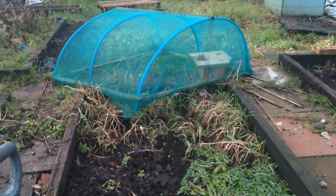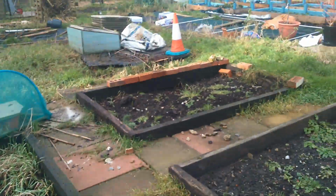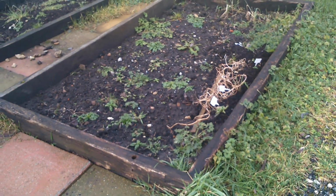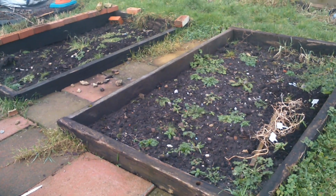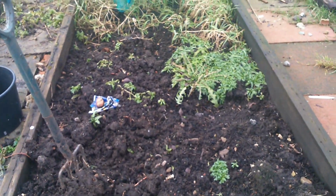This is the one thing I've come down for today, to clear this and this and this, clear them out completely, get them all level, get some new compost in there, and then some well rotted manure. And then this is where my onions, garlic and shallots, when I get them, are going to go. I'm going to go in these beds here.